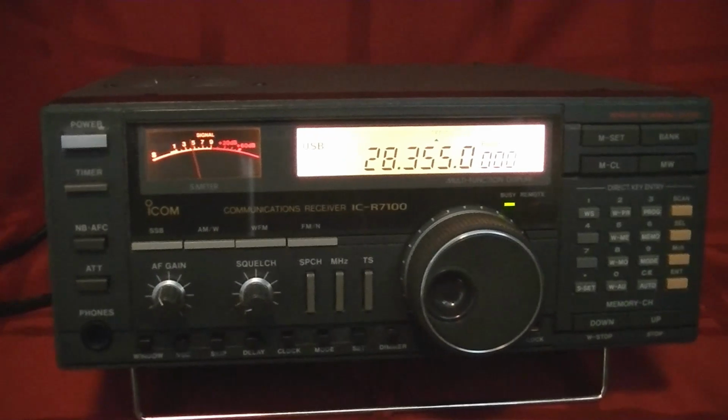Asia, Japan, China. And this is the HF portion. Korea, single sideband. Australia, New Zealand, etc., etc.